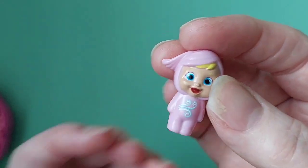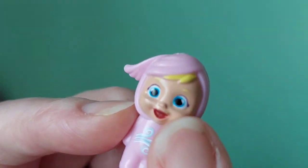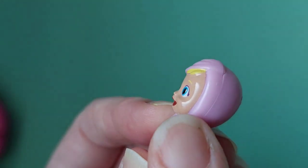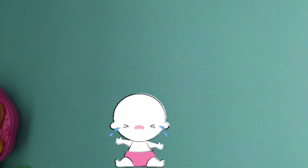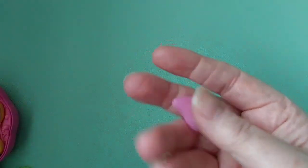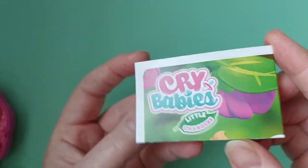But I tell you what, she's made really well as well. Like her face is exactly what the Crybabies look like, which I think is really great. So they've really captured that. We will find out in a second with the water. But let's just take a look at this bit here.